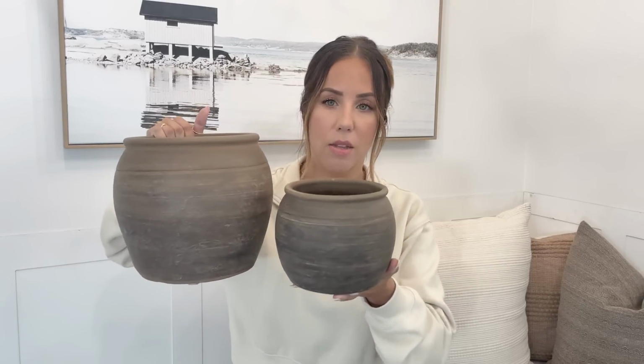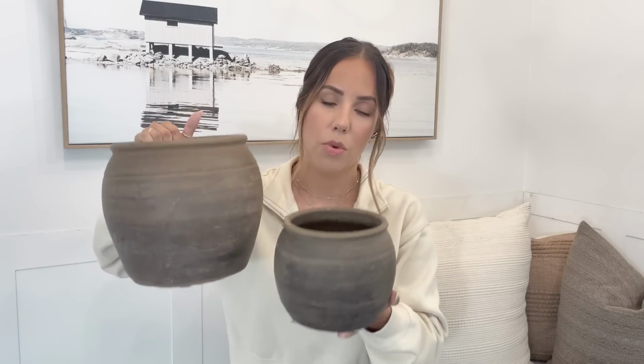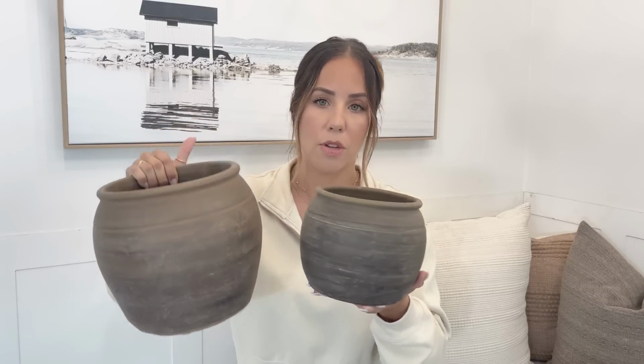And I love them paired side by side. I think they look so beautiful. I really like that look when you stack two different sizes next to each other. So this is just such a great option if you're looking for that vintage look, but you know, don't want to spend $100, $200 on them.